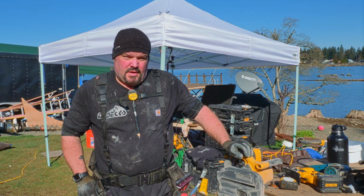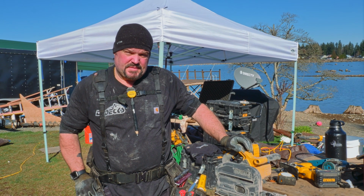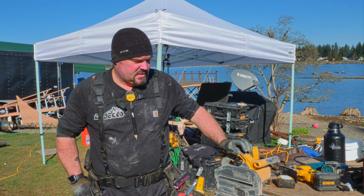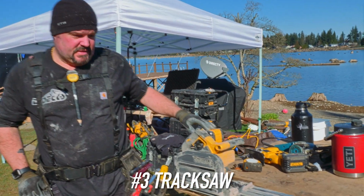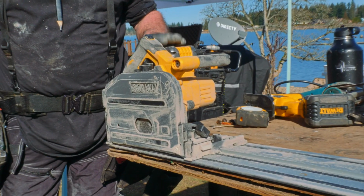All right, the next thing I want to show you guys, something we use quite a bit, not as often as a chop saw, but it helps us cut really straight lines, is this track saw made by DeWalt. This one's cordless. It's on the FlexVolt system as well, so we either run a 9 or a 12 amp hour battery in this as well.